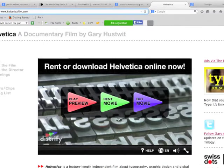Helveticafilm.com, which is this page here, gives you buttons you can click to look at the preview and perhaps rent the movie there. I haven't tested these, but it is definitely worth looking into. Quite an interesting discussion of this famous typeface.